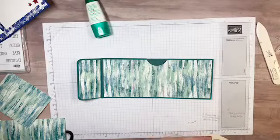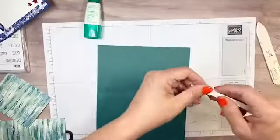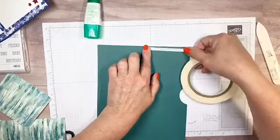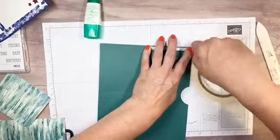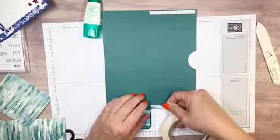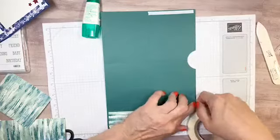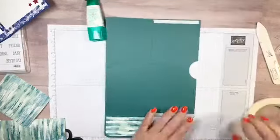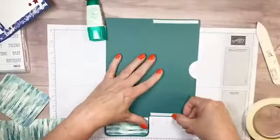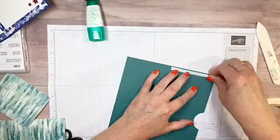All right. So let's open this back up. We're going to take our tear and tape, or you can use multi-purpose glue, whatever works for you. I'm just going to put some up there and over here. Okey-doke. Smush them down so they stick really well. Technical term. And I'm going to peel the top papers off.